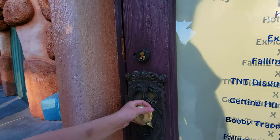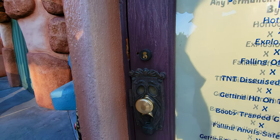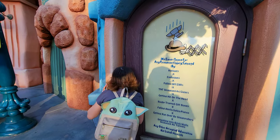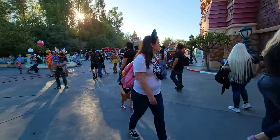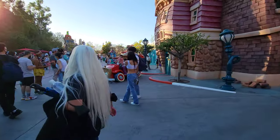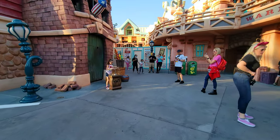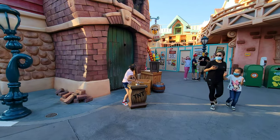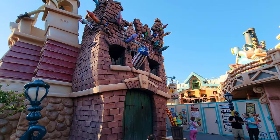He changed his little facial expression. Isn't that cool? Dizzy eyes. Come on. Oh yeah, we can't miss out on the firework detonator. Yep. I don't know if you guys were able to see that. It blows out a little steam.